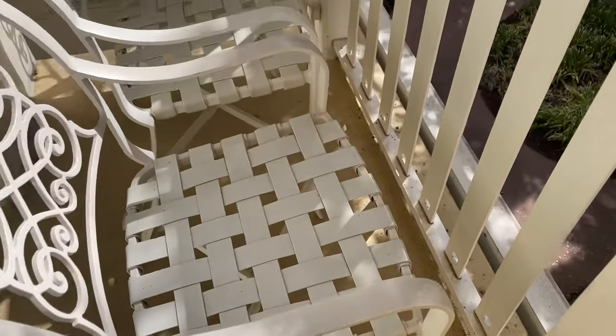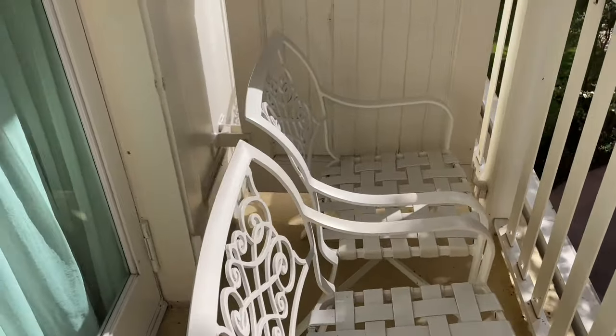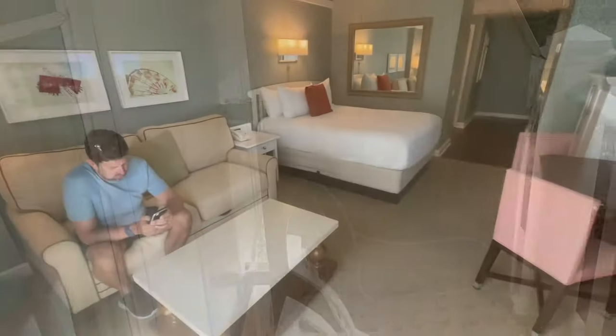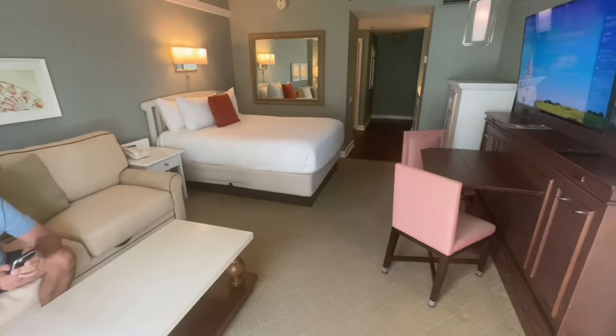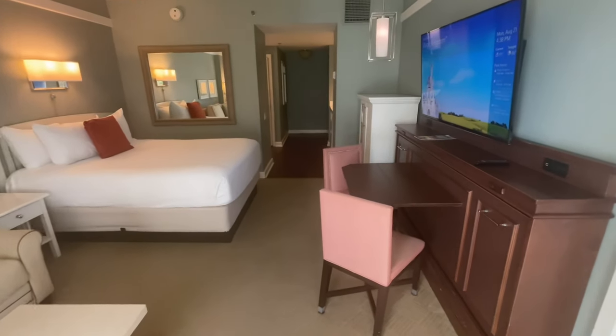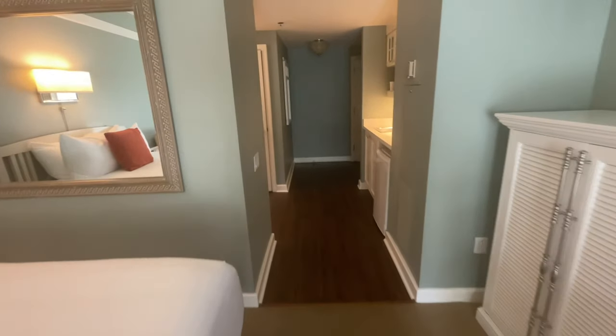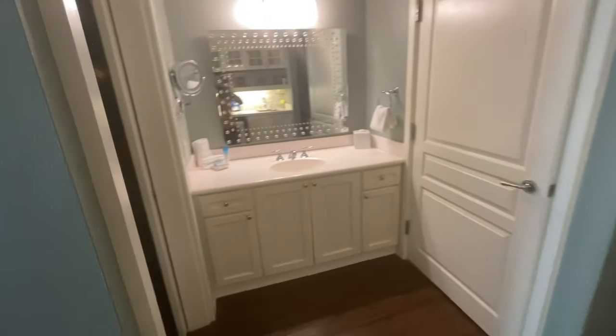I don't know. For me, everything is just so scuffed, dirty. Look at that. Alrighty, and a look at the room from this angle before we head to the bathroom. What do you think, folks? I am not sure this is screaming deluxe to me. It costs a lot of money to stay here. Are you just paying for the location?